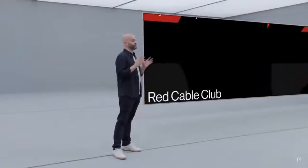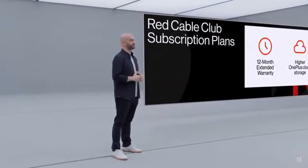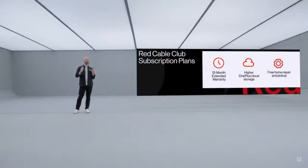And today we're thrilled to introduce Red Cable Pro subscription plans to further enhance your experience with OnePlus. Red Cable Pro plans offer a ton of benefits: higher OnePlus cloud storage, 12-month extended warranty, free home repair, and pickup and drop service. For new OnePlus users, you can also get a complimentary screen protection plan when you buy the membership plan along with your new device.